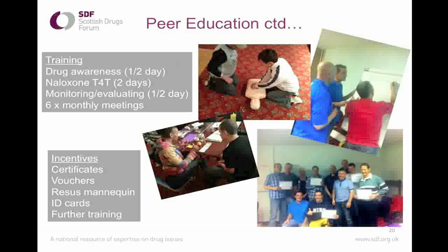Groups are provided with a resus mannequin for training, ID cards, and the possibility is always there for access and further training. I think most of the guys that have been involved in the training so far would tell you that actually they weren't doing it for any kind of incentives, but actually they were just really keen to make a difference in their communities and to try and play a part in reducing our drug-related deaths.